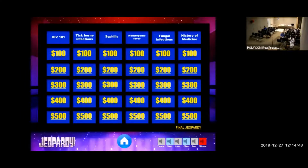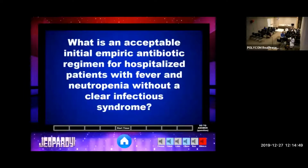Neutropenic fever for 500. All right, so neutropenic fever for 500. So it says, what is an acceptable initial empiric antibiotic regimen for hospitalized patients with fever and neutropenia without a clear infectious syndrome? You have 5 seconds.